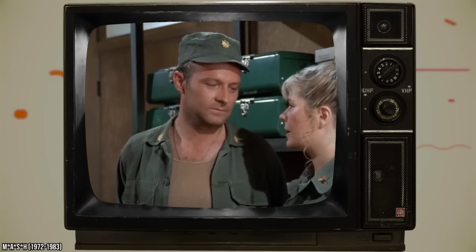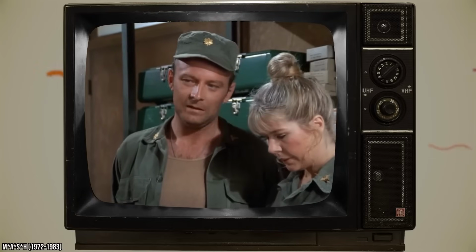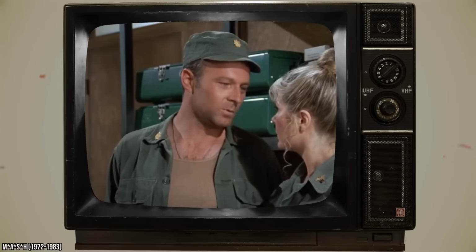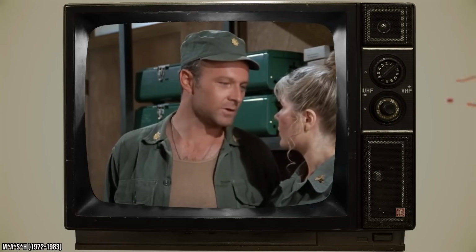With her exceptional performance, she won 2 Emmys and appeared in nearly every episode, ranking second only to Alan Alda in terms of total credits. Houlihan's self-proclaimed army brat background made her an initial antagonist, but Swit skillfully navigated a wide range of captivating emotional arcs throughout the show's run.